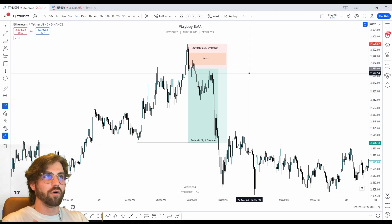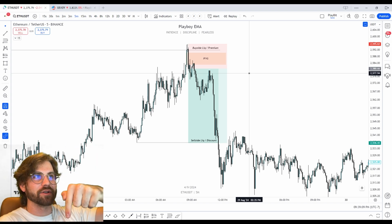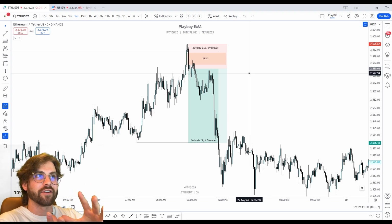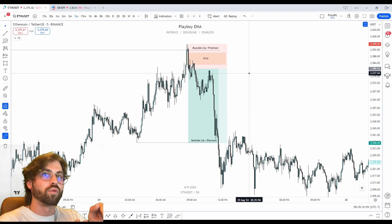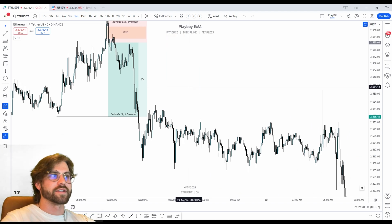All you needed to know was when buy side swept, was there a fair value gap moving up into that? Since it has swept and moved back down into the range, has that fair value gap failed? If it did, let's assume a change in state of delivery and go reverse to the trend. So it's a reversal catching model. And there it is. That's 2 different examples.